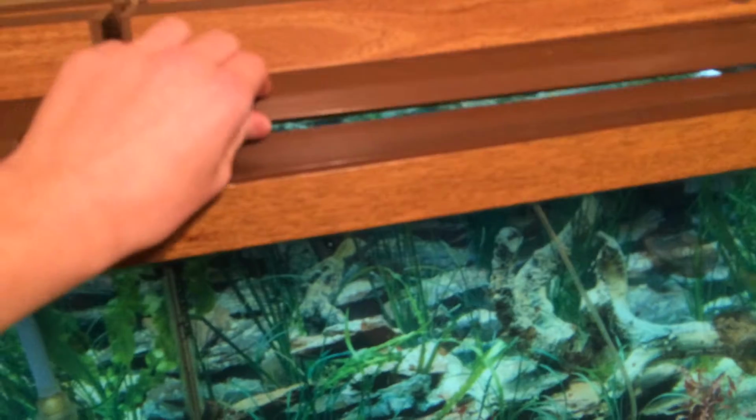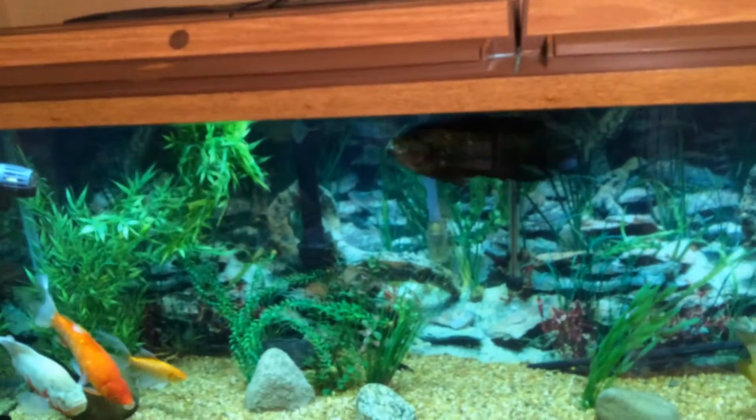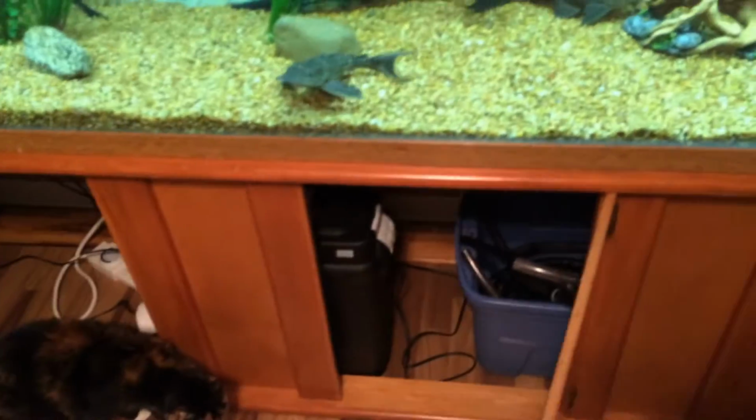So that's not good. But that dude eats so much that he eats himself to the point he can't even breathe. He's just a freaking glutton. Down there's the Blue Ball 406.